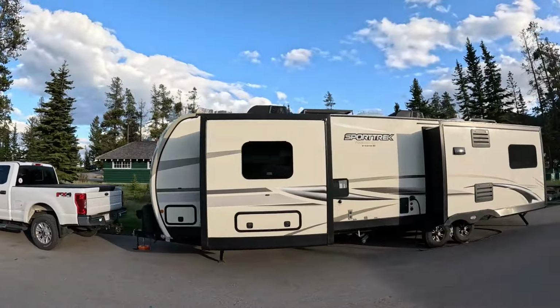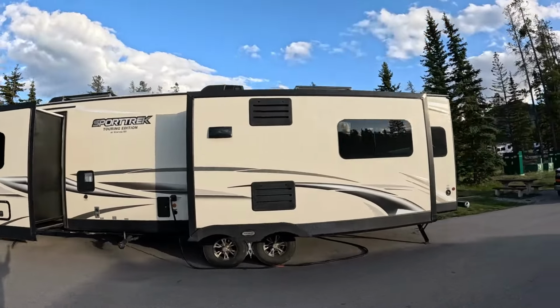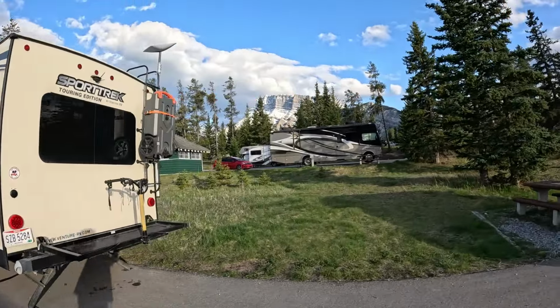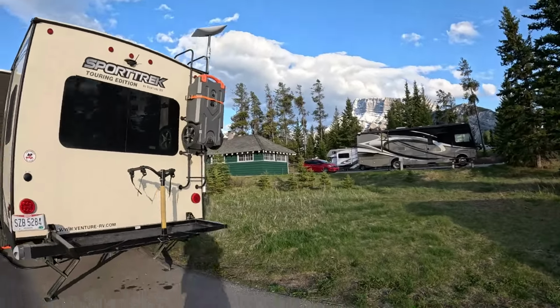And as I come around the RV, I found a couple of squirrels.